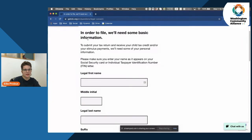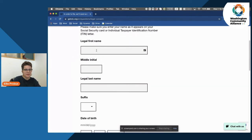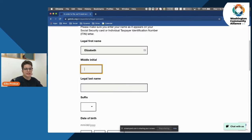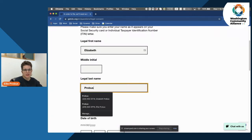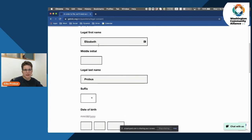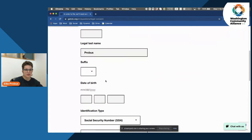Okay, now we're going to get started. So this is going to have us put in some basic information. I'm going to start with our legal name. Now remember, it's important that this needs to be your legal name, whatever is on your Social Security information or on your I-10 information. I go by Ellie, but my legal name on legal documents is Elizabeth. That's what matches my social, so I'm going to put that.